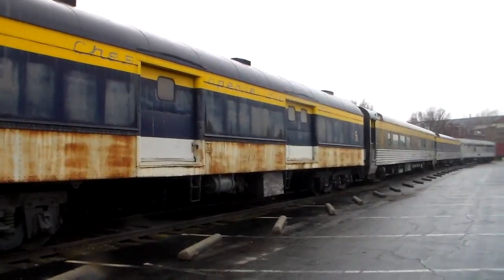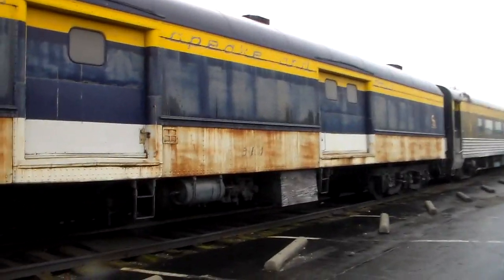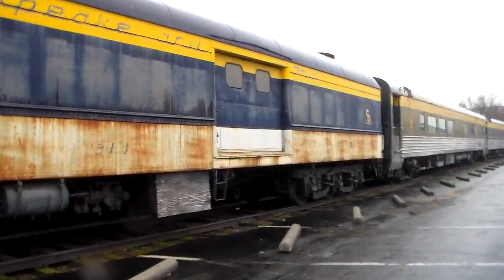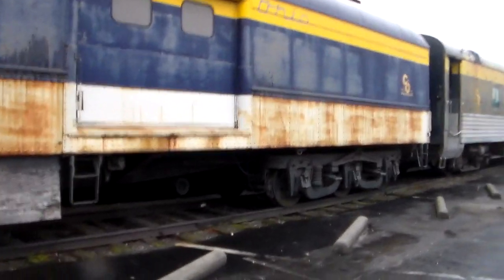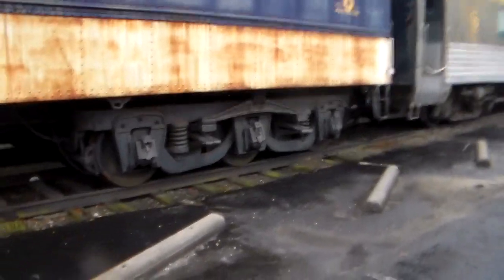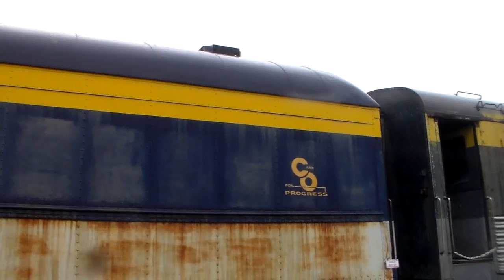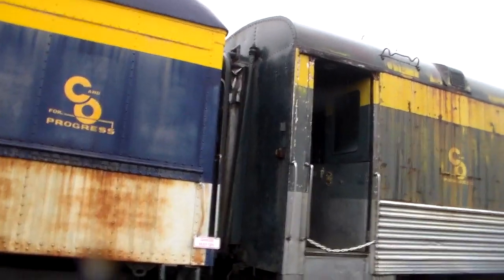This first one here is a baggage car, which you can tell because of the side doors on the side of the car. I believe it was also used for express mail type service as well. It's a heavyweight car, as you can tell by the three-axle, six-wheel trucks, and by the lack of streamlining on the roof. Originally, it would have had a clerestory type roof on there, but it was more semi-streamlined, probably during the 1940s or 50s.